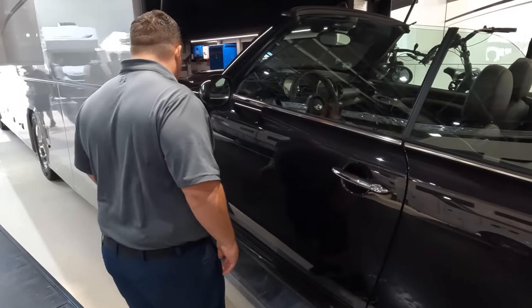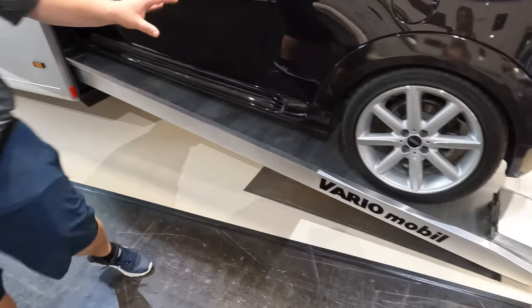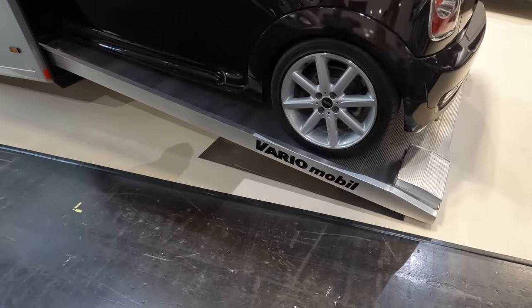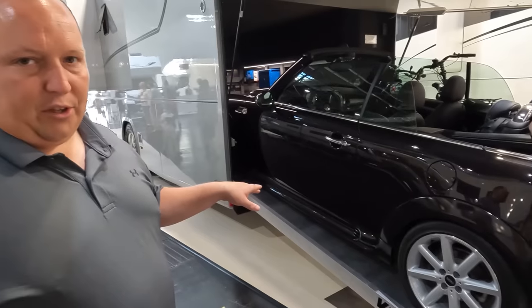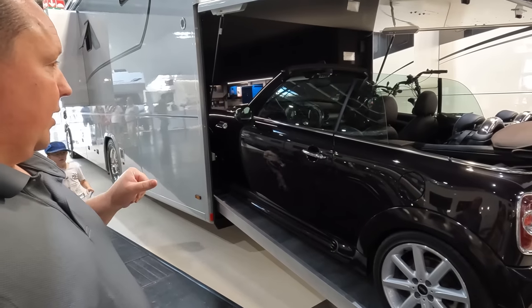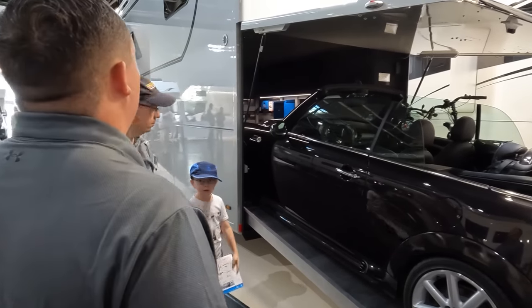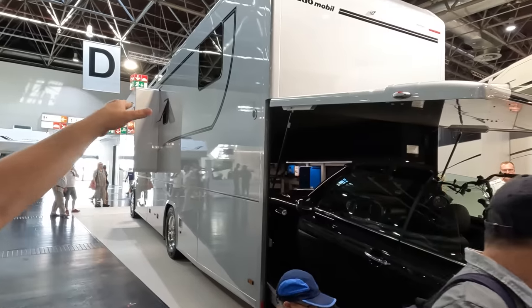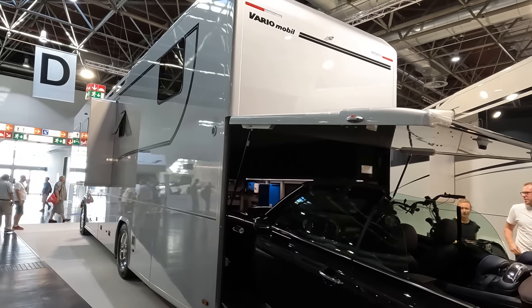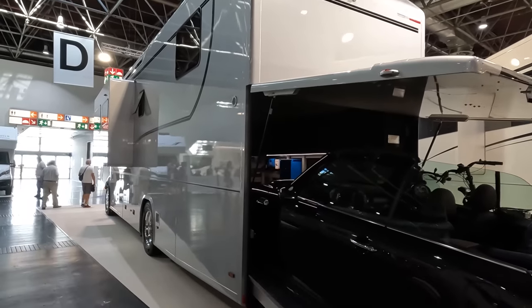Just incredible. So I actually really like this style because I can tell you right now from looking at it, you do not drive the car in. You park it, and then it pulls it in. Nice. Which is a very smart design. Definitely. And then you even have the door that's just like that. There's your backup camera. This is very nice.